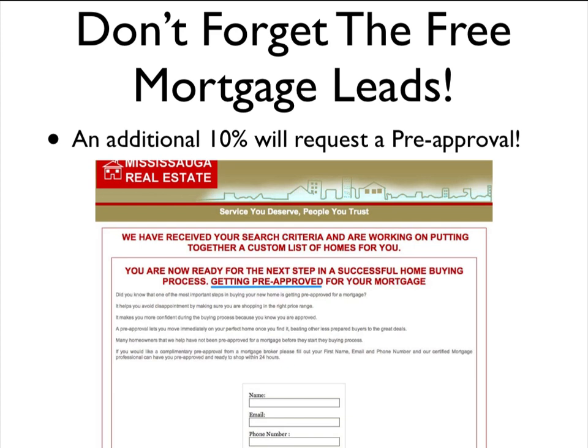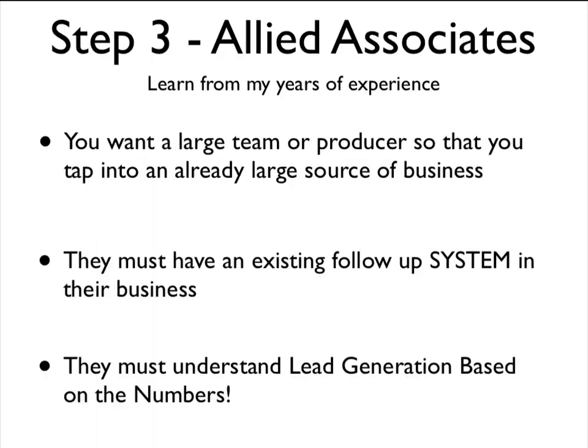And again, if you have any questions as we're going through this process, just fire them into the chat window. We're going to get in depth into the pay-per-click. So there, we've got the pay-per-click account all set up. We've got the lead generation website all set up, rocking in your business. You're generating leads. Now you need an allied associate or a real estate partner in your business. And I'll share this stuff with you very quickly just so that you can learn from my years and years of experience in selling lead generation into the real estate marketplace.